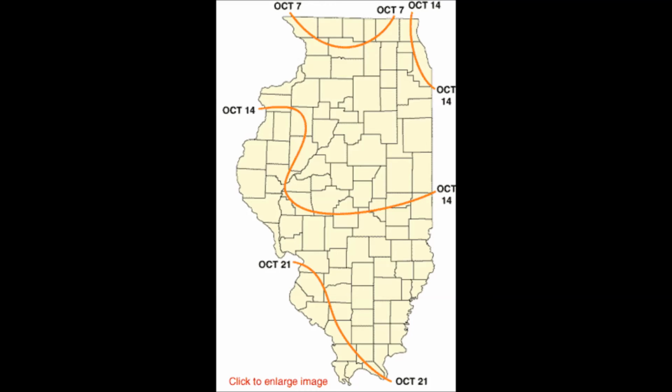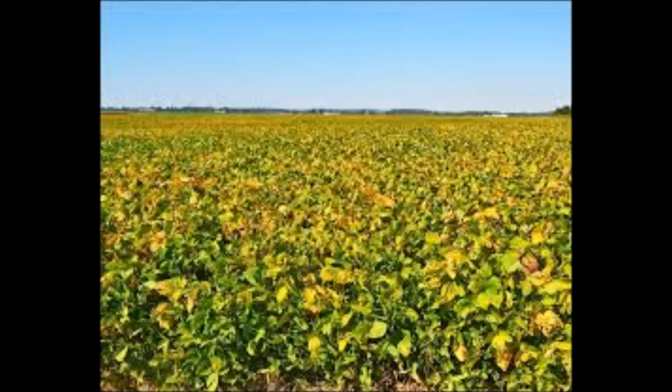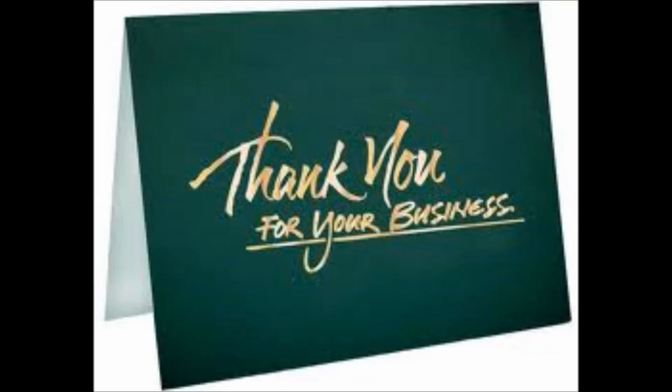That's basically when the bean has been separated from the white membrane inside the pod and there's no more weight being added to the bean, it just has to dry down. A good rule of thumb, it's not exact, would be if you can get the soybean field to turn yellow, you're probably almost safe from a frost. Maturity is actually a little later than that, but if the field will get yellow, you're really close to being out of the danger woods on any damage from a frost.